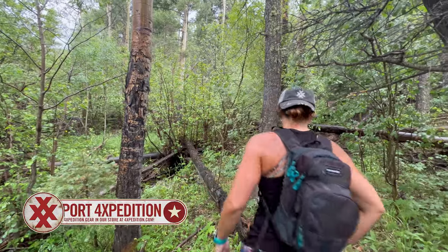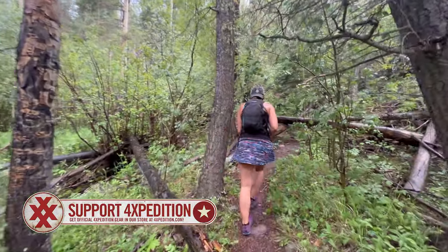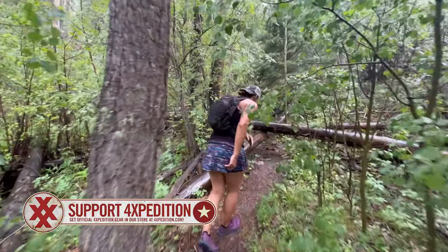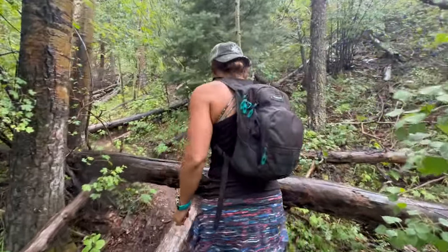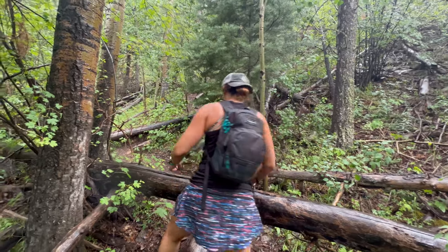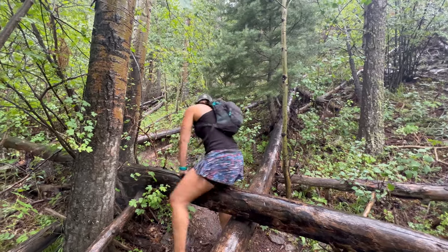What do you say we keep going? Okay. I might stop. We haven't found the raspberry patch yet. No. We're not stopping until we find raspberries.